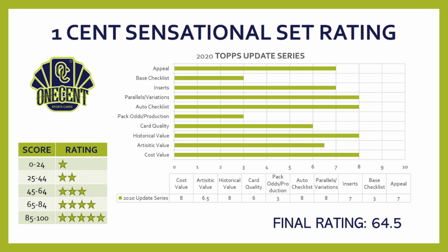However, because of the base set checklist, there's a lot that a lot of people are going to say is missing. However, if you buy into this set, take a close look at those prospects, take a close look at that auto checklist. There's a lot to be had in this set that I think saves it, and I think there's a lot of hidden value here beyond just the big rookie card. And you still do have a couple rookies in here that could return pretty big. Randy Arozarena being one of them.